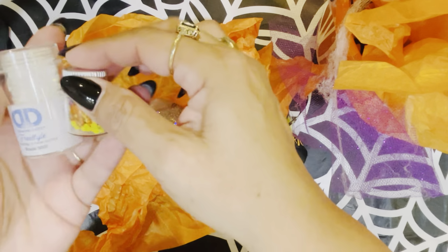Oh, how cute. It's like an iridescent ghosty. Oh, how cute is this? Look at how cute they are. Witch ghosties. So cute. Love it. Thank you, Daphne. This is so cute.